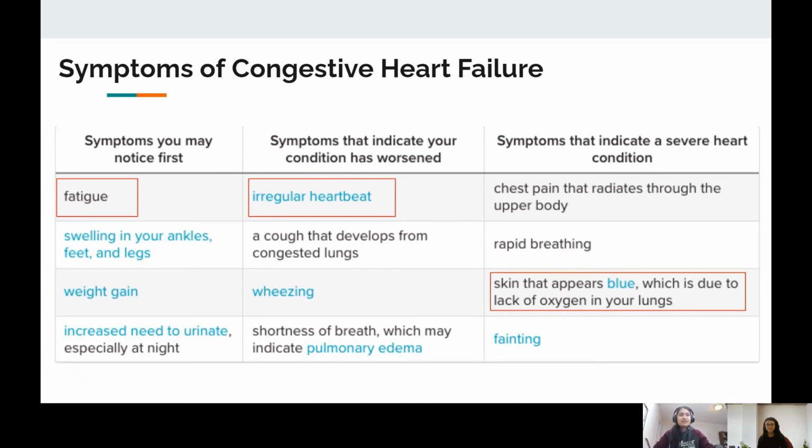Now, along with fatigue, some symptoms that you may notice first or in an early stage of heart failure would be some swelling in your ankles, feet, or legs, weight gain, or an increased need to urinate, especially at night.